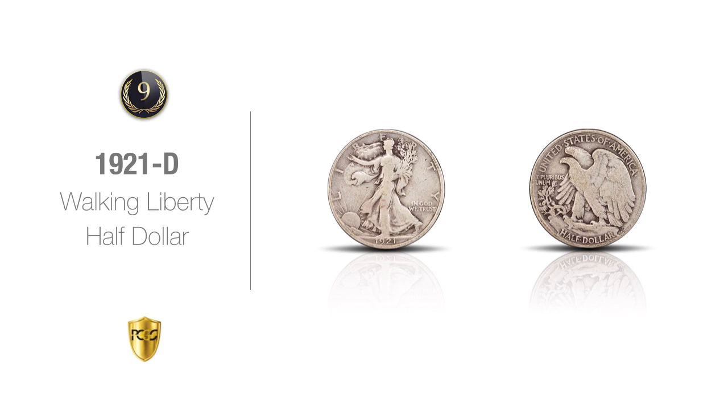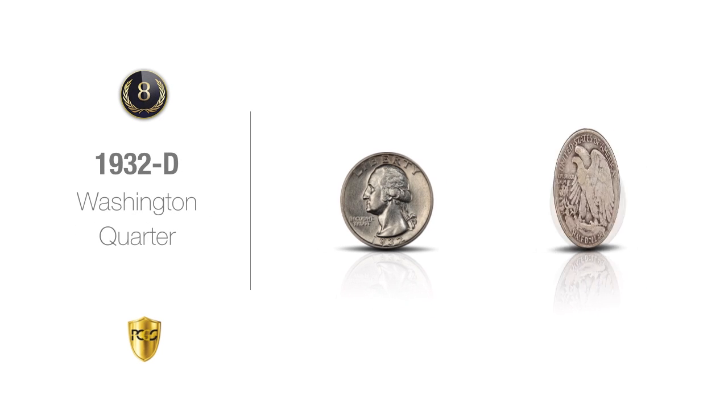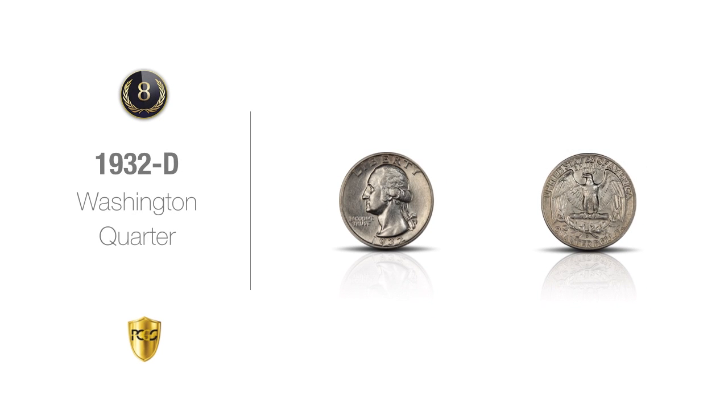Next coin is probably familiar to a lot of collectors. That's the 1932-D Washington Quarter. Oftentimes, this is called the first year of issue for the Washington Quarter, and it was originally struck as a commemorative coin, but was so popular that they went ahead and in 1934 began to issue it on a regular basis. And it's now endured for over 80 years, and it really is the host series for the State Quarters, the National Park series, and a lot of very popular collector coins today.